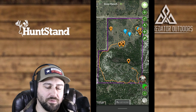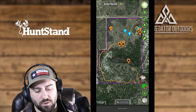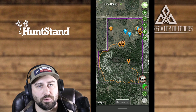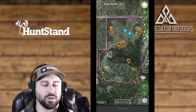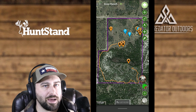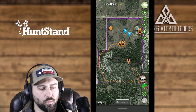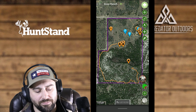Anyways, guys, this has been a review of the HUNTSTAND app. This is an amazing all-in-one app that gives you a lot of different features. It allows you to pretty much do everything you need for land management, for hunting, for public land hunting access, for public land hunting mapping, and for trail camera management. It is a full-fledged all-in-one tool. You can use this on your tablet, on your cell phone, whether it's Android or iPhone, or you can even use this online on the web at huntstand.com, or I believe TERRASTRIDE.com, and you can find all this stuff there.